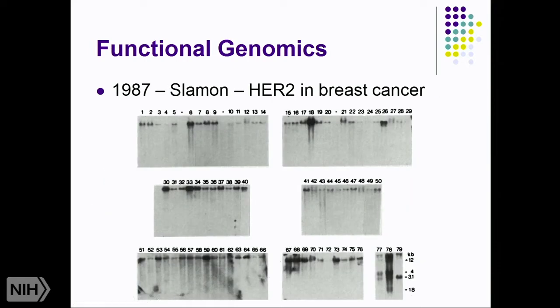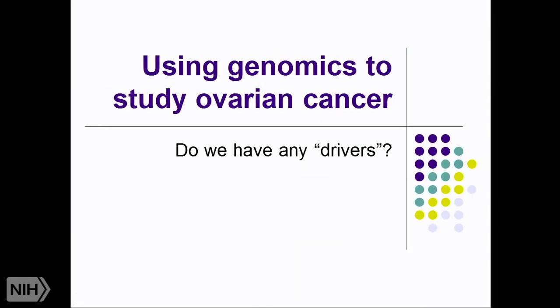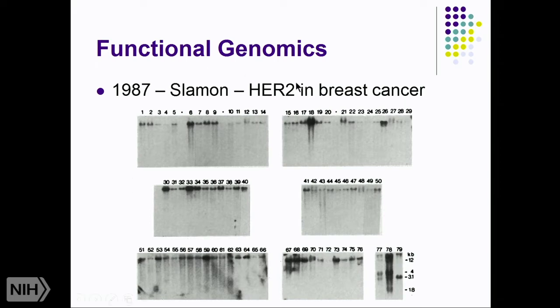In 1987, Dr. Slamon et al. discovered that HER2 was actually amplified most in some breast cancers. And here you could see the amplifications across some of the breast cancers. And then eventually, you know that HER2 became targeted using Herceptin, which is a monoclonal antibody that can target the signaling of this protein and is a pivotal treatment in the therapy of breast cancers that overexpress or have amplification of HER2.